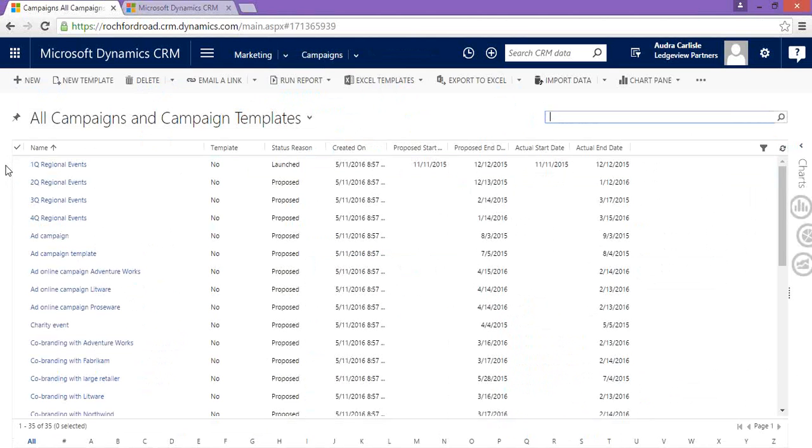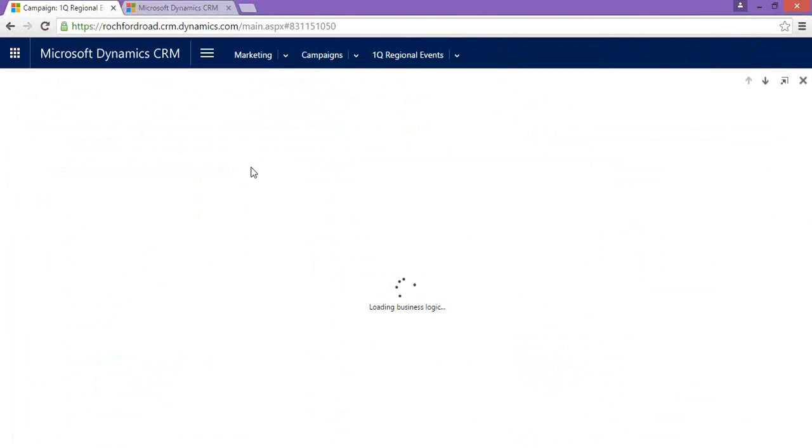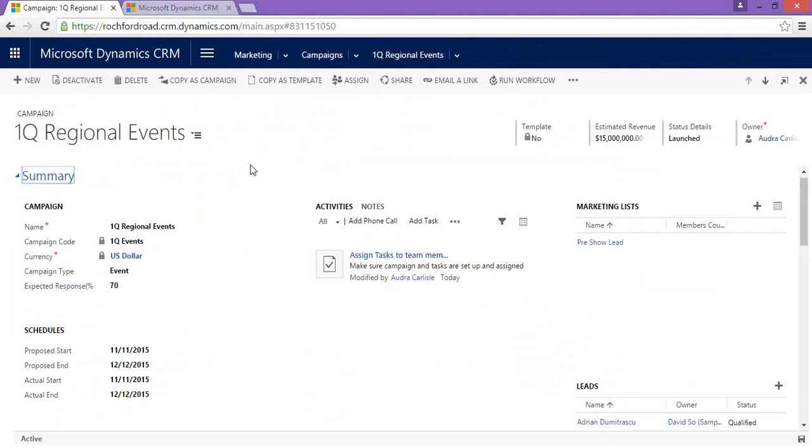And here you can see we already have quite a few that are either proposed or launched. I'm going to go ahead and use this Q1 regional event, so we can take a closer look at the features in Dynamics CRM that are going to help me plan, manage, and track my marketing activities to make this event a success.